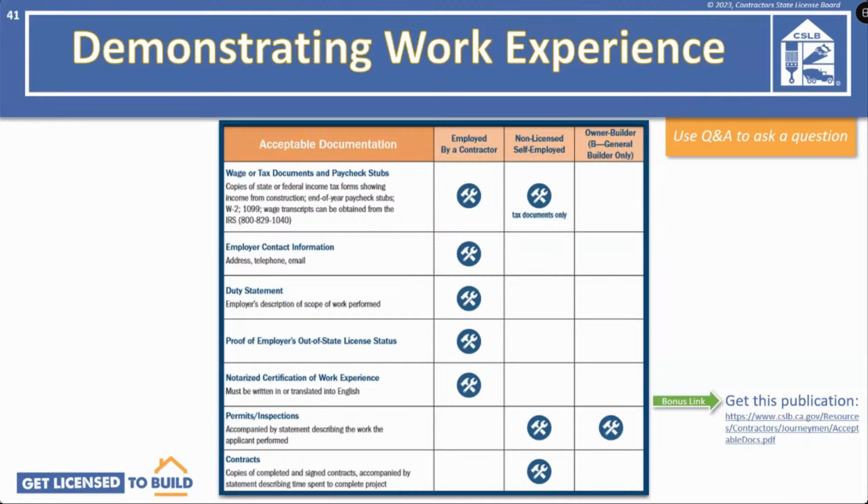If you look at the chart, you can see the first column is for documents you can use if you were employed by a licensed contractor. The second column is for documenting your experience if you have been self-employed. The third column is for documentation you will need if you are applying for a Class B general building contractor license and need to use owner-builder experience to meet the experience requirements.